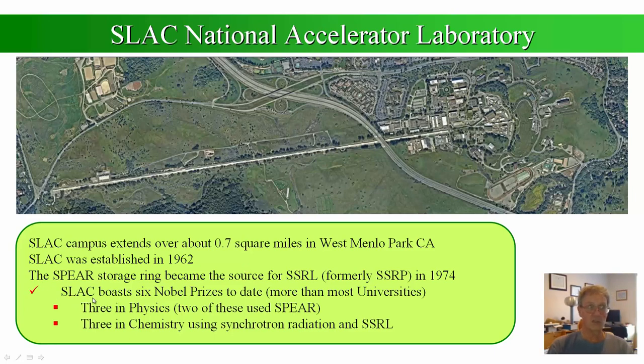SLAC boasts 6 Nobel Prizes to its name, which is more than many universities. 3 of these are in physics, and 2 of these physics Nobel Prizes actually used SPEAR when it was dedicated to high-energy physics research. 3 are in chemistry using synchrotron radiation and SSRL, and also used SPEAR.